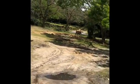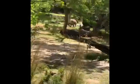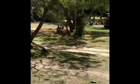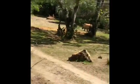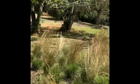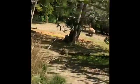Wow, I would say almost a whole crash of rhinos. A group of rhinos is called a crash. These are the white rhinos. They're a little bigger than their cousin, the black rhino. They're about 5,000 pounds, and they can charge about 35 miles per hour. Wow, it's nice.